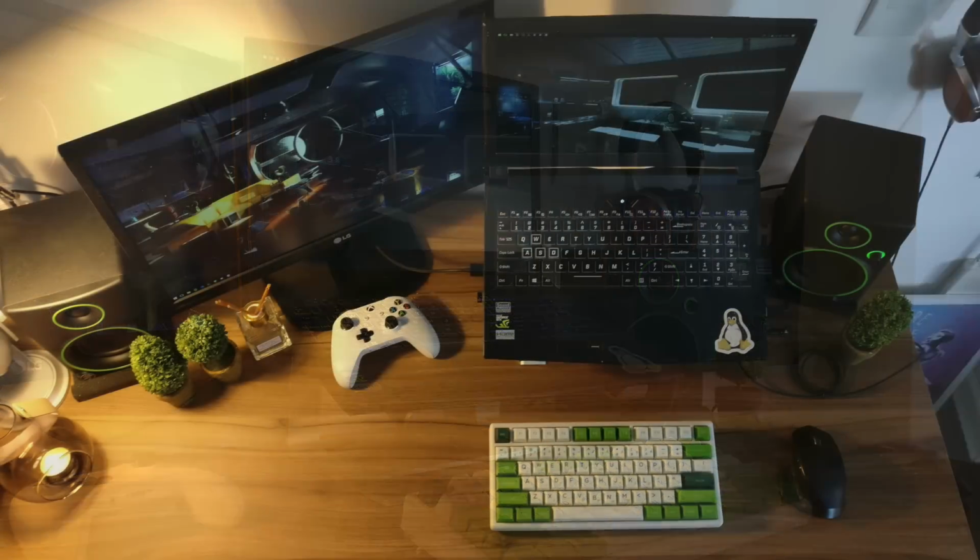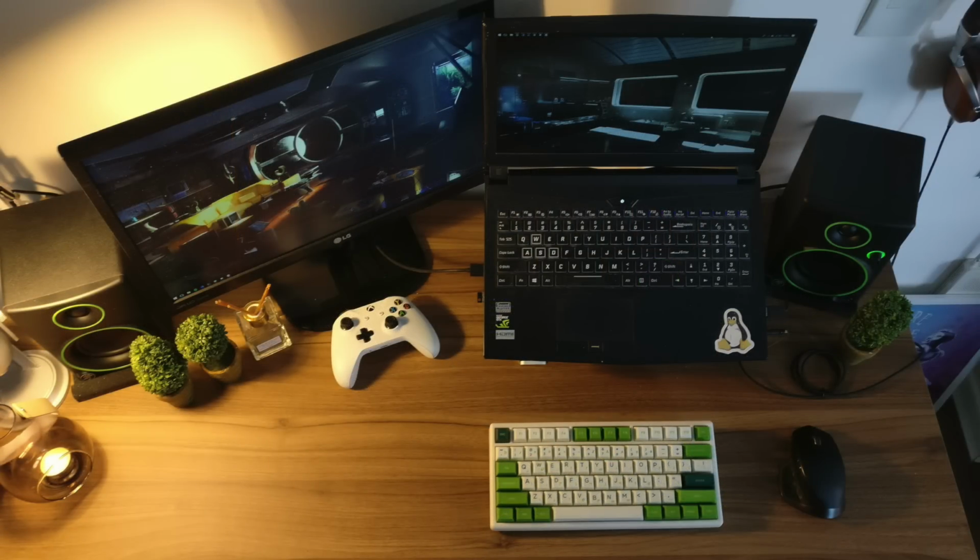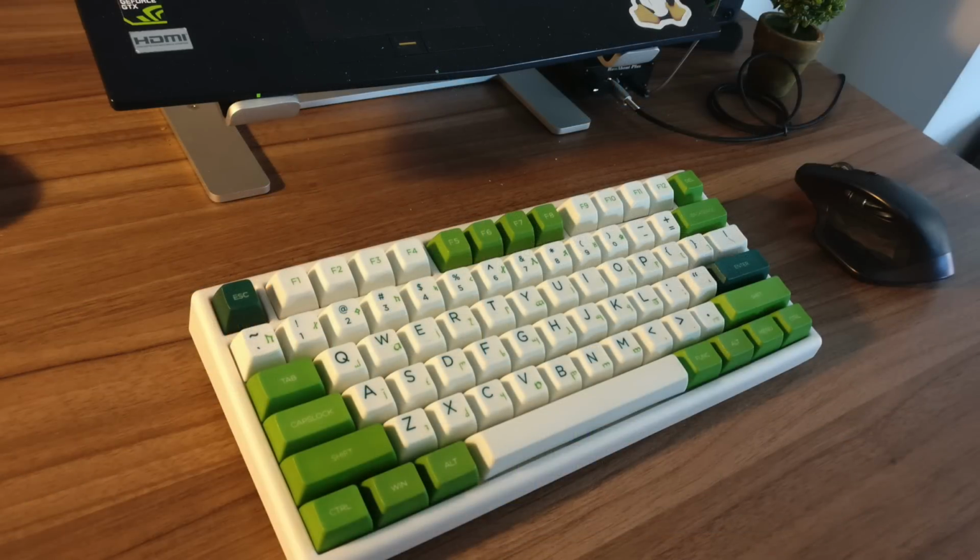Then for his secondary display off to the left side is his 22-inch LG monitor. Now checking out his peripherals, his mouse is a Logitech MX Master mouse, and as for his keyboard, that's the Plum Nano 75, and he has a different keycap set on there, like I said, to make it all stand out. Love the different hues of green here to match the different green in your setup, but definitely can appreciate this one here. Again, this is the Plum Nano 75. You learn something new every day.